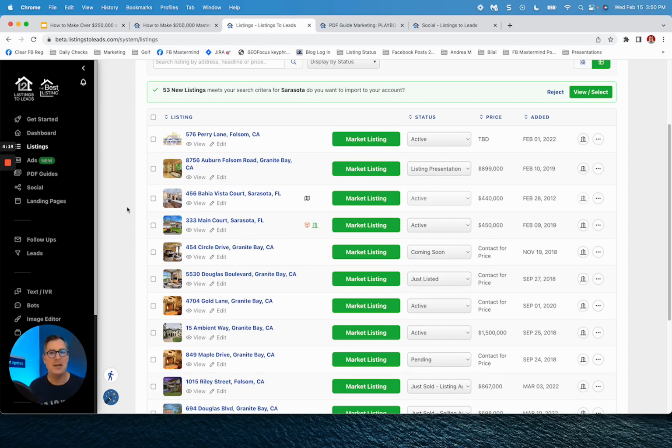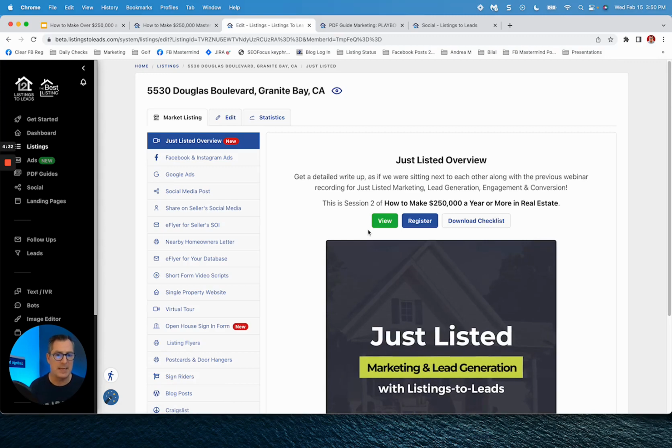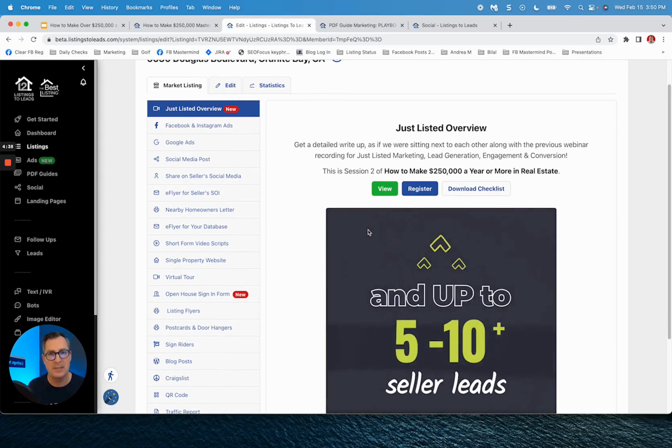So if you need help getting any listing into your account, get with our amazing support team. They'll get that squared away for you. And then once the listing is in your account, just click the green market listing button. You'll land on the page right here. It's going to walk you through what to expect when you complete the market listing checklist.